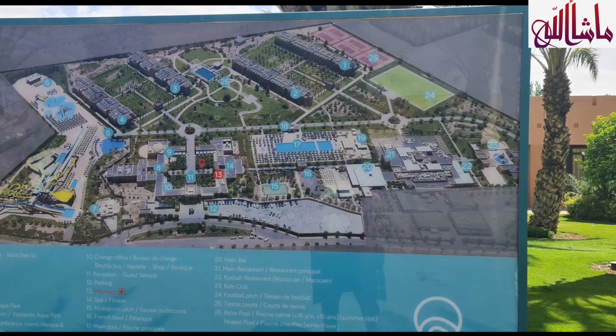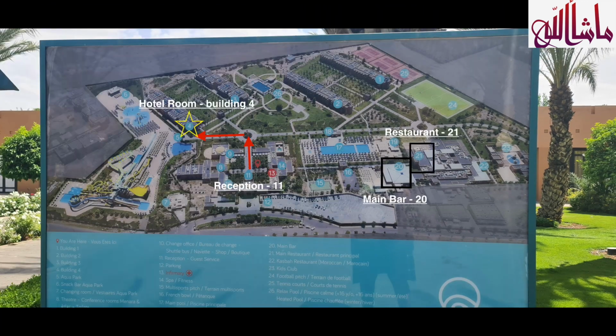At this point we were really overwhelmed about the size of this hotel. It's on 20 hectares of land, so this map gives you an idea of how big it is. So you can see where the reception is, building 11, and we were room 4 where I've started, and we had to walk all the way down to 21 for the restaurant and 20 for the minibar. And you can see on the screen as well the spa, and we're right next to the aqua park, so it gives you an idea of the scale of the hotel.